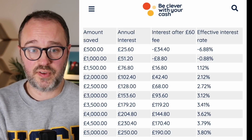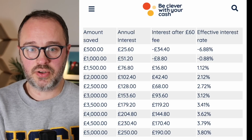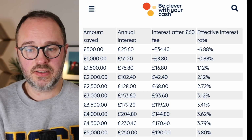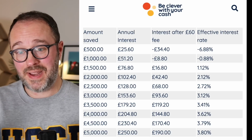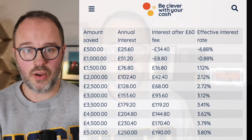And let's say you have the full 5 grand in there. Remember, that was a £250 return if you aren't paying the fee, or you can justify the fee, 5% gross. Well, if you are paying the fee, that drops down to 190 quid, and that's 3.8%. Again, really easy to beat that now, and I'm pretty confident you'll beat that in a year's time. So certainly, although that 5.12% AER sounds really attractive, for most people, I think this one isn't going to be a goer.